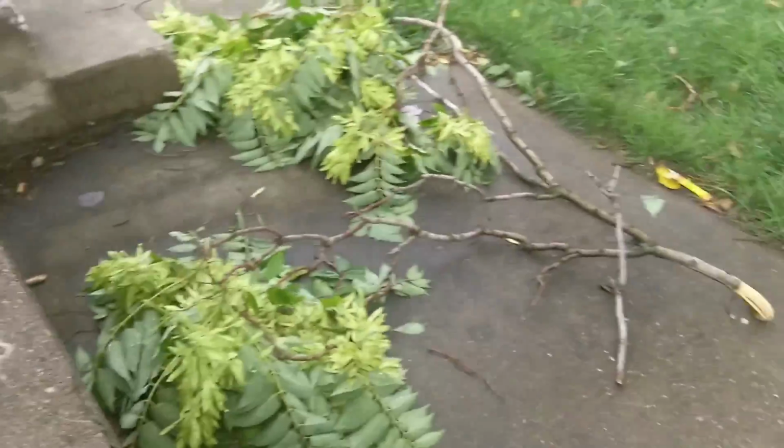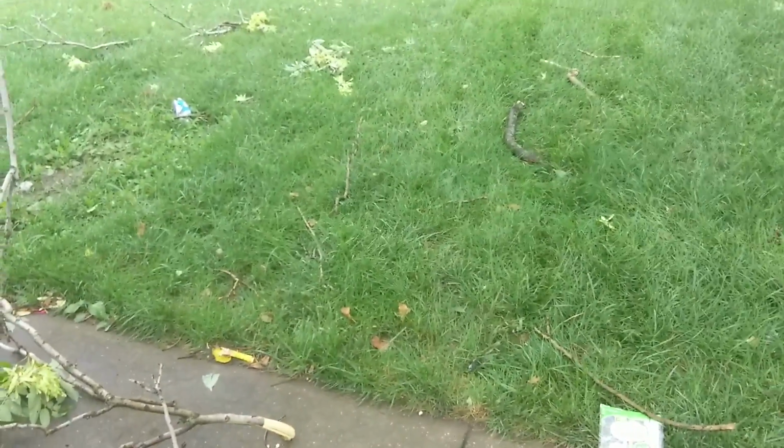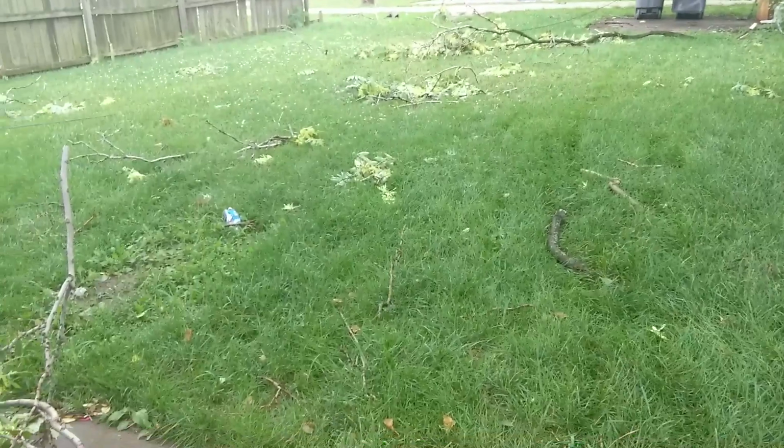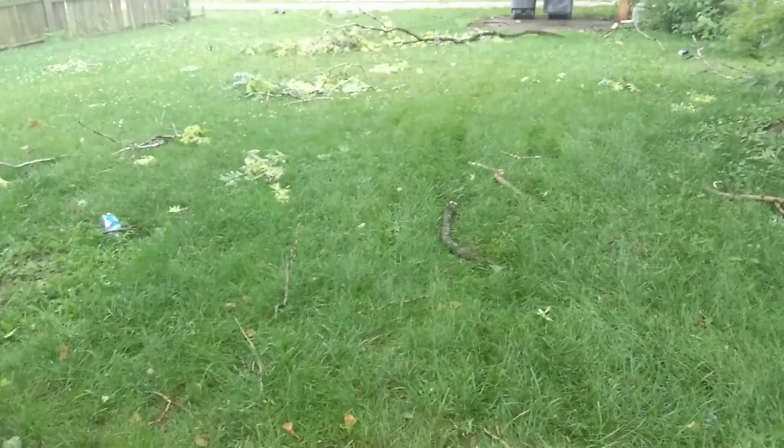I'll see if I can show a good angle. Yeah, it looks pretty bad back here. It's gonna be quite the cleanup, but we're just waiting.